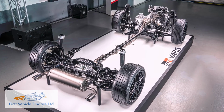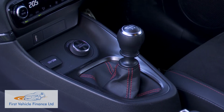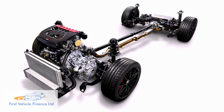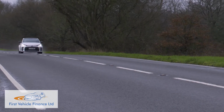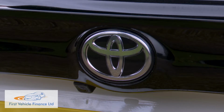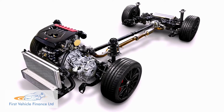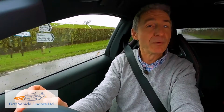This GR Yaris's powertrain, the world's most powerful 3-cylinder engine, is mated to a 6-speed IMT, intelligent manual transmission stick-shift gearbox with permanent 4-wheel drive provided by the brand's latest GR4 system. Believe it or not, this is the first original sports all-wheel drive system that Toyota has created in 20 years, and it features a multi-plate clutch delivering power to all 4 wheels via 3 preset torque distribution levels. Normal has a 60-40 split front to rear, Sport pushes nearly all the power to the back, 30-70, and Track has an equal 50-50 split.